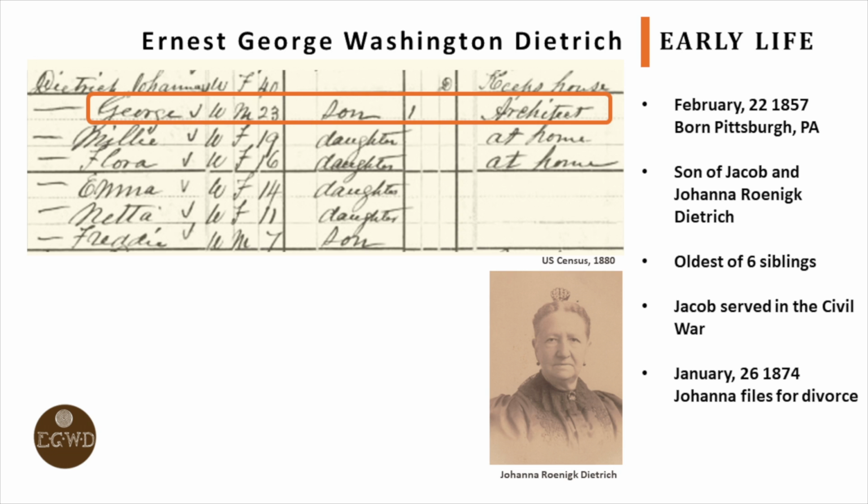In this setting, you can see here that Dietrich in the census is listed as an architect. This is in the 1880 census. And you can see a photo of his mother, Johanna, that I mentioned.